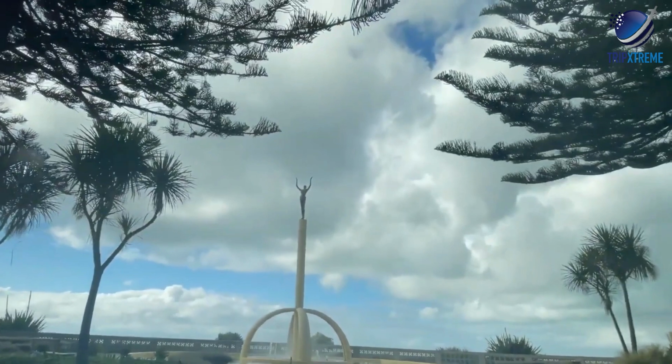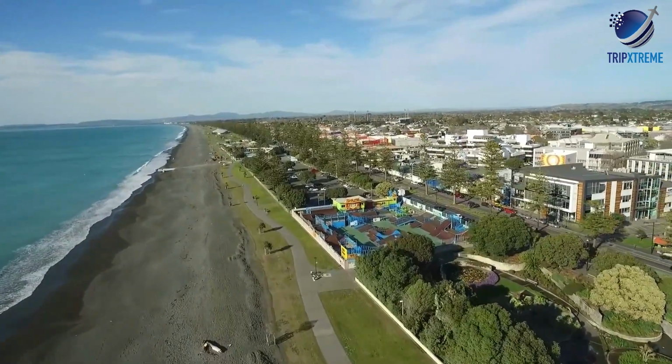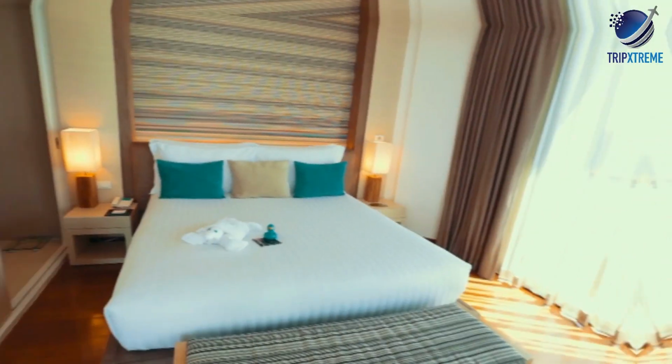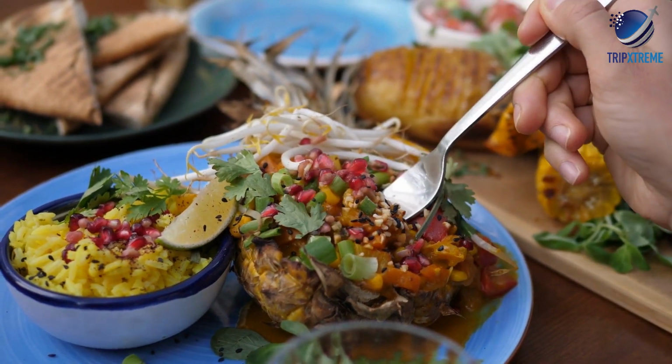Other monuments worth a look include the Spirit of Napier Monument, the Tom Parker Fountain and Marine Parade Arch with the ship's bell from HMS Veronica, the first source of help after the 1931 earthquake. It's also a great spot to look for suitable accommodations, as well as to stop for a meal or light bite at one of the restaurants close by.